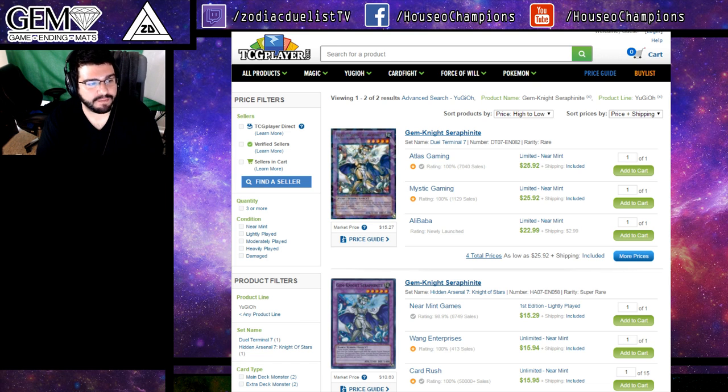There's actually quite a bit that was brought to my attention that I have missed out on. The first being the Gemknight Seraphinite buyout. Gemknight Seraphinite is way up versus its market price on the DT and the Super. You see the Super here at 10, the lowest near mint being about 16. You see 15 here versus 25.